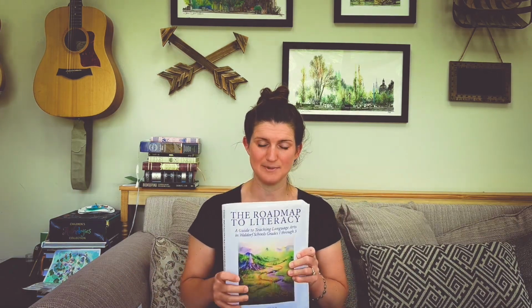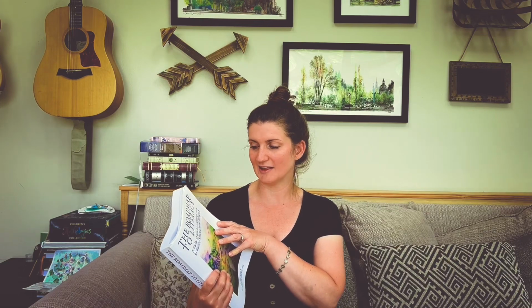It is called The Roadmap to Literacy. It's a guide to teaching language arts in Waldorf schools, and this one is specifically grades 1 through 3. This is the most expensive book I've purchased. Most of the books that I have gotten for my curriculum, a few of them have been brand new, but most of them I was able to find on either ThriftBooks or I think AbeBooks is the other one that I use. This resource, there's not many used ones out there, so you have to buy it new, and it's expensive.